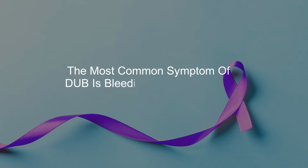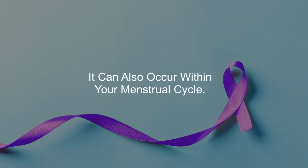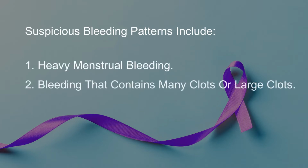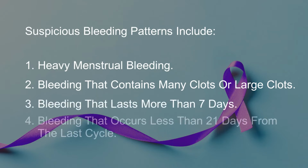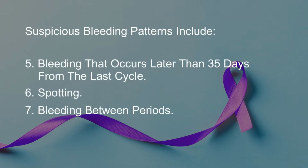The most common symptom of dysfunctional uterine bleeding is bleeding outside of your normal periods. It can also occur within your menstrual cycle. Suspicious bleeding patterns include heavy menstrual bleeding, bleeding that contains many clots or large clots, bleeding that lasts more than 7 days, bleeding that occurs less than 21 days from the last cycle, bleeding that occurs later than 35 days from the last cycle, spotting, and bleeding between periods.